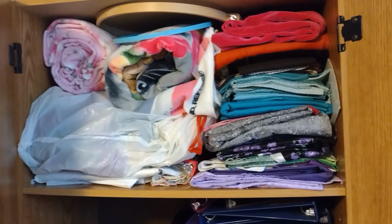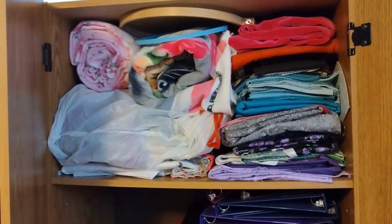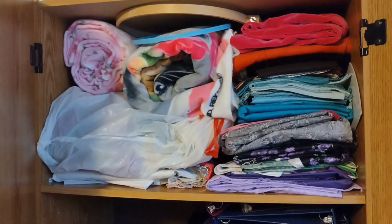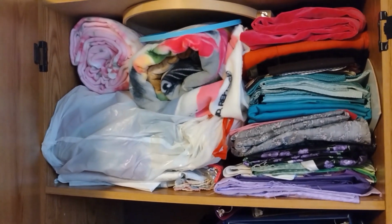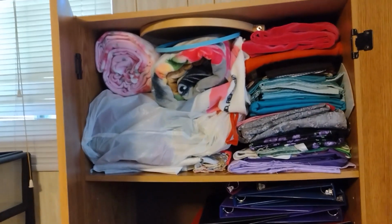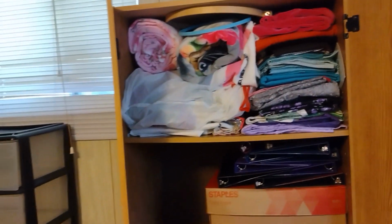I allowed myself 1 shelf in this cabinet to keep the fabrics for possible future projects that I will do with my sewing, and that's it. So all of it fit nicely into that shelf, and the rest of this is going to go.